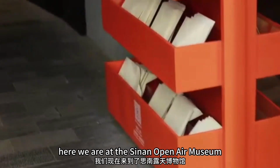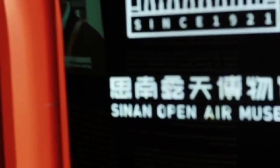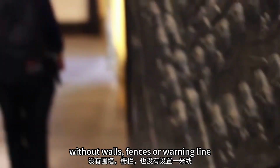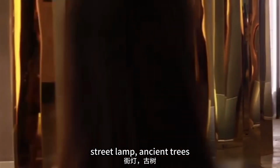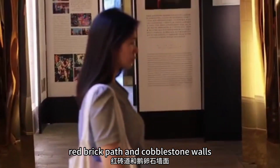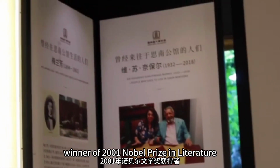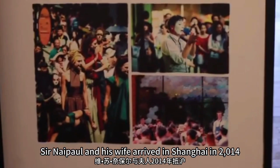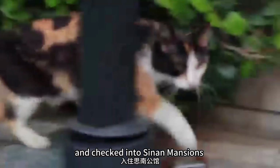Here we are at the Sinan Open Air Museum. It's open to the public, without walls, fences, or awning lines. You can have a close touch of the aged villas, street lamps, ancient trees, red brick paths, and cobblestone walls. Winner of the 2001 Nobel Prize in Literature, Sir Naipaul and his wife arrived in Shanghai in 2014 and checked into Sinan Mansions.